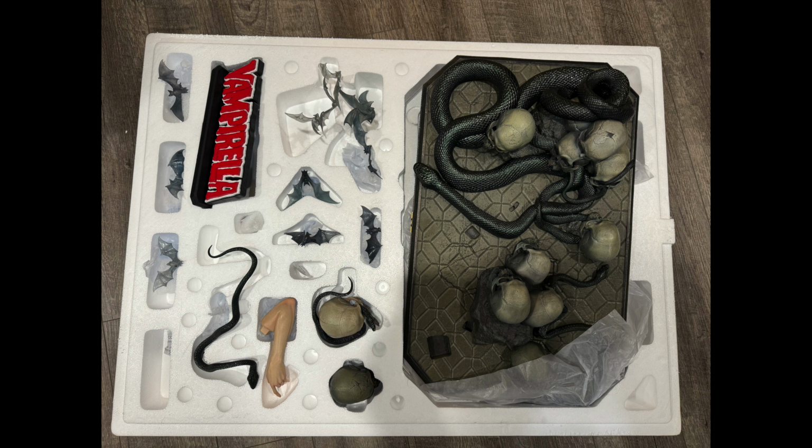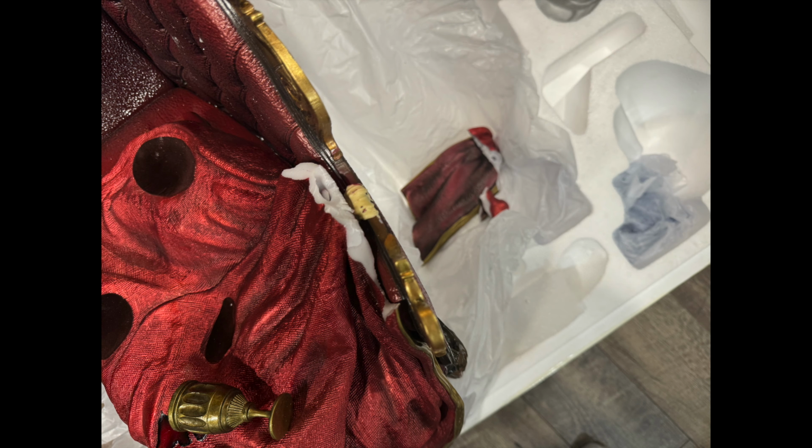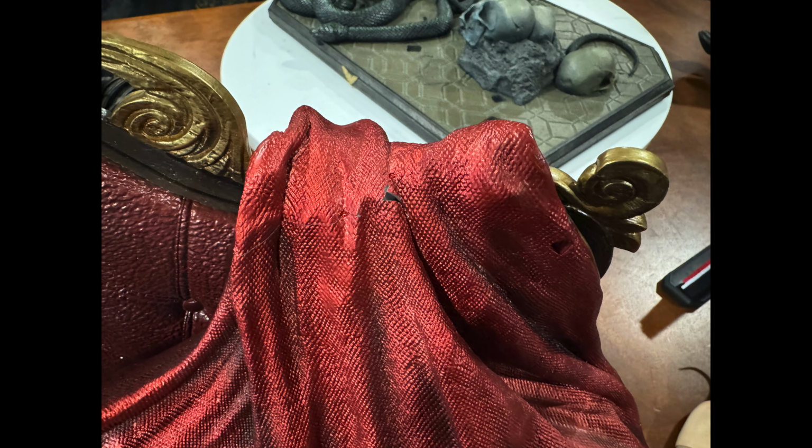Everything was intact. The top layer is where I had the breakage. It was actually on the throne itself and the cape. So let's zoom in a little closer. It came unfortunately broken like that. It's not a clean break. There were some missing pieces, but I did glue it back together. We'll talk more about that. It doesn't look the best, but it's at least behind her.